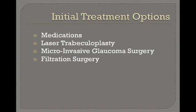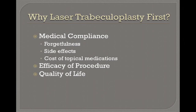Also, there's the advent of microinvasive glaucoma surgery. I think that's also now becoming something that's becoming more and more talked about. That's really not the topic of today, but it's something to keep on your radar screen. And then, of course, for the more advanced cases, filtration surgery really still remains the gold standard of care in glaucoma. Why trabeculoplasty first? Well, I can just tell you right now, medical compliance is really my number one reason.